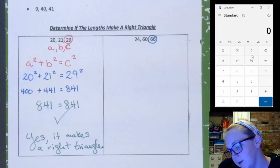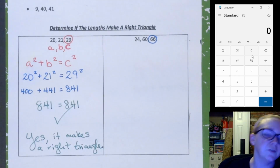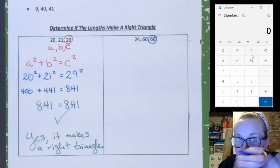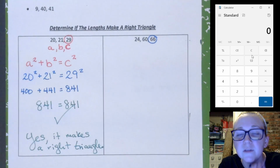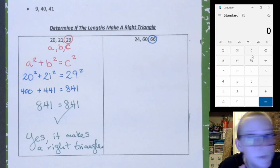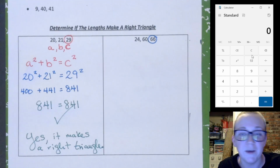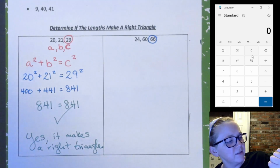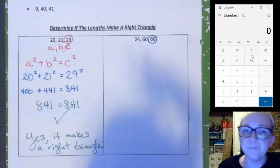But they will give you some where it's not in the correct order. So please, please, please don't always expect it's going to be the last number, because it won't always be that way. I promise you. Like on your homework, for example. I just wrote them in order. Anyway.